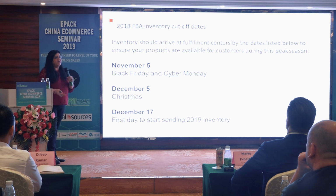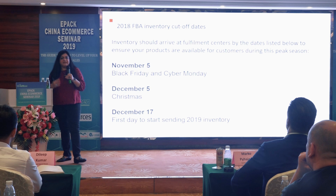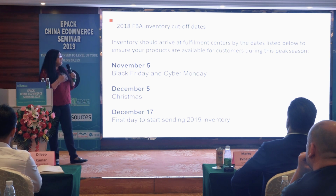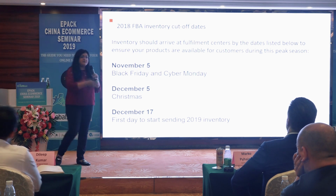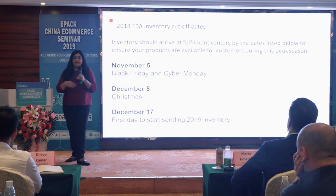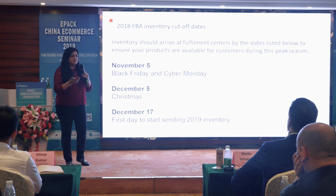So why does Amazon have these cutoff dates? Because they get a lot of products during these times, because of course there are a lot of sales and a lot of sellers are sending in inventory. And so it takes more time for Amazon to process the shipments that are coming in. So if you send in your Christmas products after December 5, it's possible that they will not be processed and available for fulfillment by Amazon before December 24th. And you might miss the opportunity to sell those products for Christmas, right?